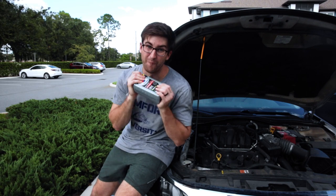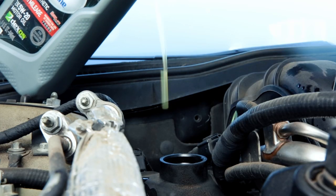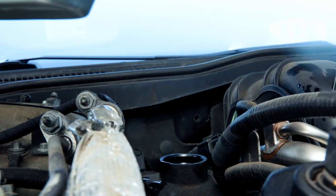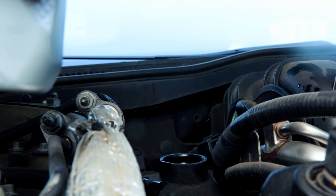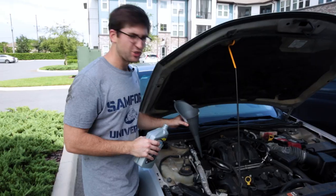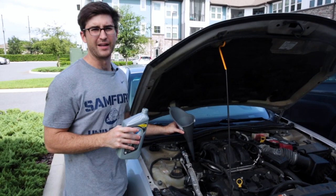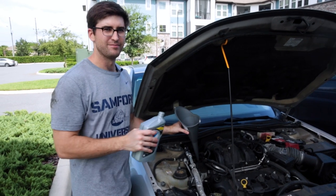She did confirm one of the fears I had though, and it was that I did not put enough oil. So we're putting one more quart in. Oh dang. Oh crap. McClain. Okay. No, go get the funnel. I was trying to do a cinematic shot and pour the oil straight in, but I just poured it all over the engine.